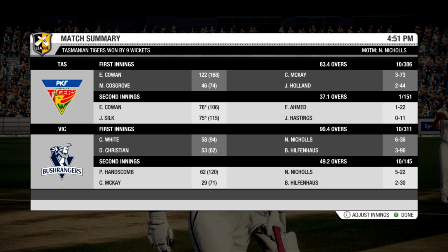That was, what's he got there? 11 for 58. That is a huge haul in your 2nd match. For Victoria in the batting department, there were only really 2 men who put up any fight, and that was Hanscom and Mackay, 62 and 29 respectively.